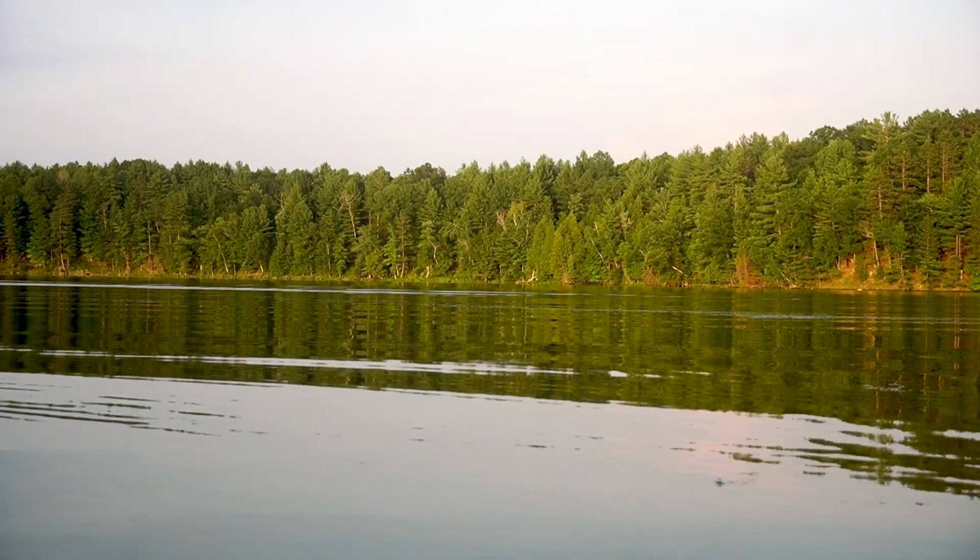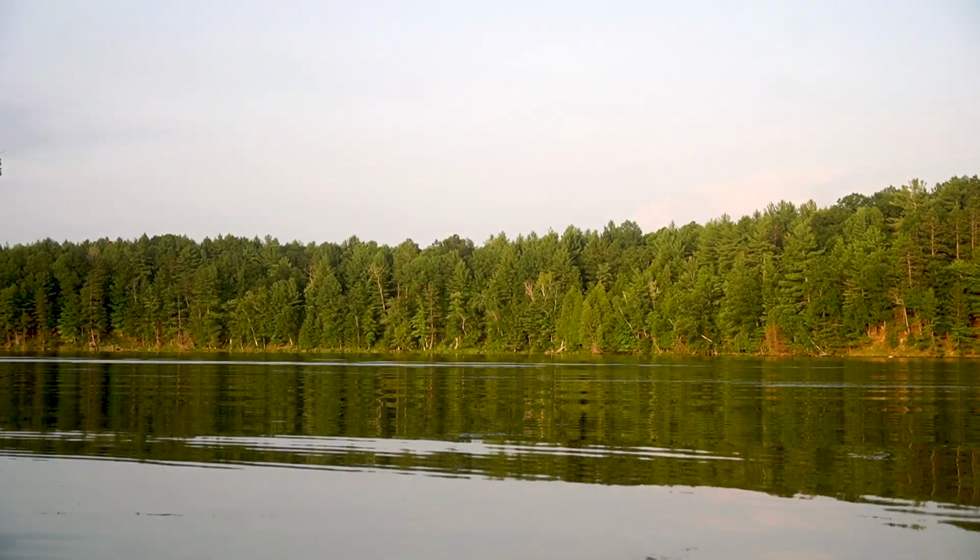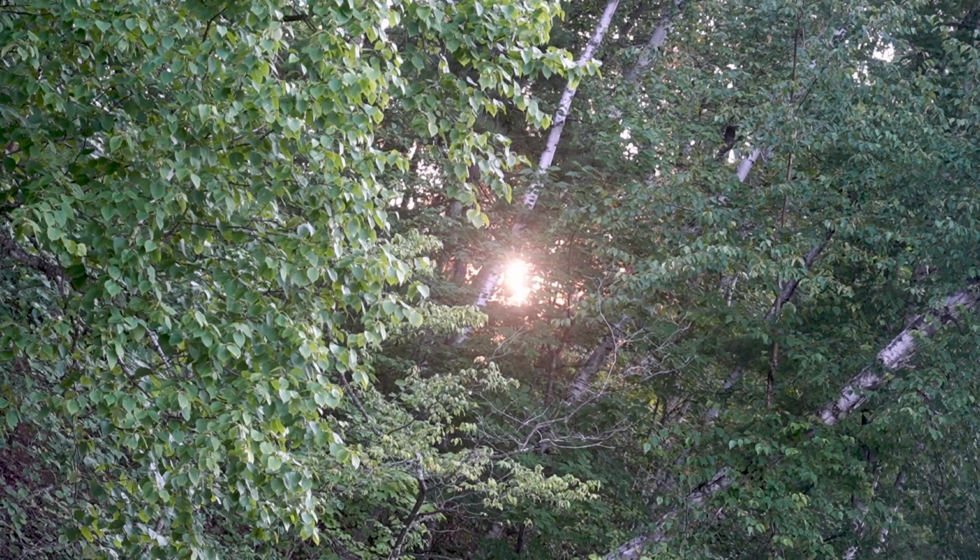It is such a beautiful night though. Absolutely stunning. Glass calm, nothing but the sound of doves and the occasional loon.